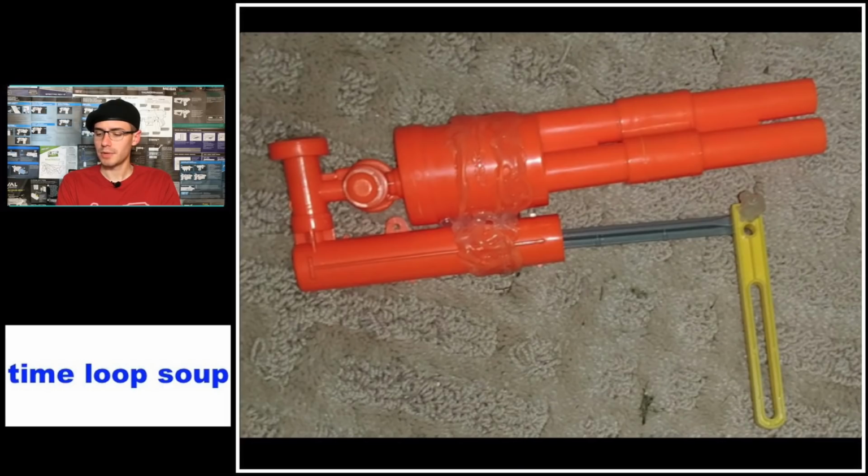Time Loop Soup. A present that would have gone to Walcom if I didn't crack the seal and ran out of hot glue sticks. And to be clear, the handle is from an X-Shot scope and still moves.